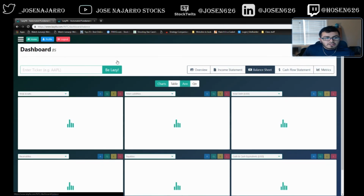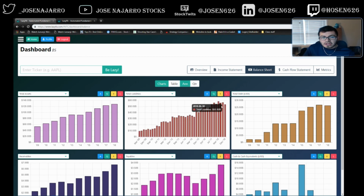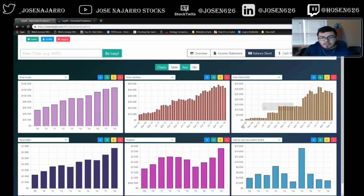Next, we'll take a look at a quick overview of the balance sheet. Total assets increasing, liabilities increasing, but if we look at quarter to quarter data, we see total liabilities decreasing, total debt decreasing as well. The only bad thing about its balance sheet to me is cash and cash equivalents. It is so low, in my opinion, for such a big company. I mean, this company only has not even $4 billion of cash and cash equivalents. So to me, balance sheet's giving me a mixed signal, not really a buy or a pass. So it all depends on the cash flow statement.